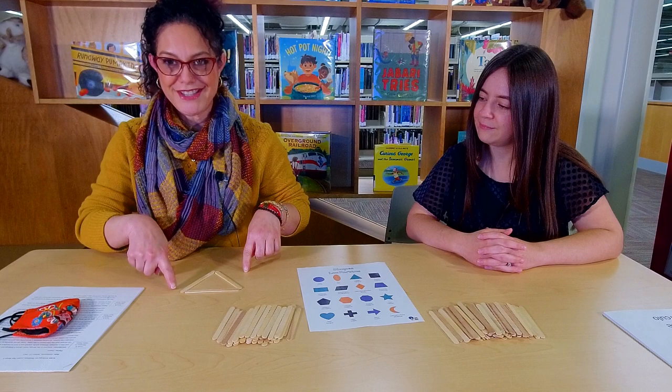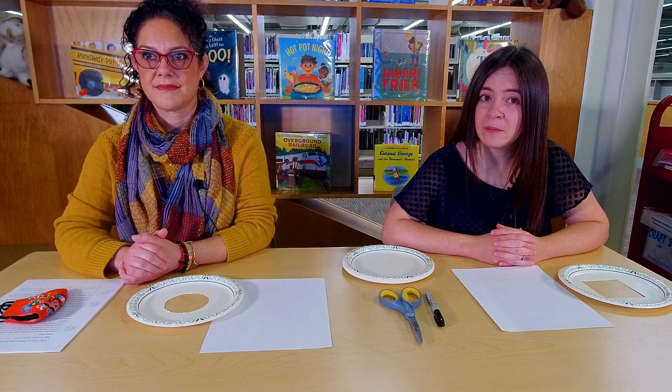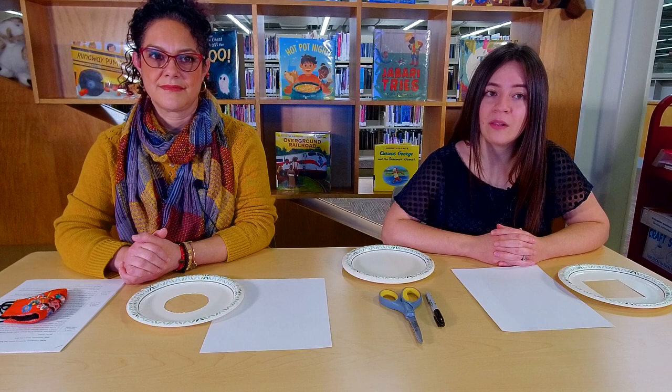1, 2 and 3. DIY shape stencils are a fun way to familiarize your child with how to draw different shapes. For this activity, you will need paper, paper plates or thicker paper, coloring utensils, and scissors. Use one paper plate at a time to draw a large outline of a different shape. Poke a hole in the middle of the shape and cut out the middle.